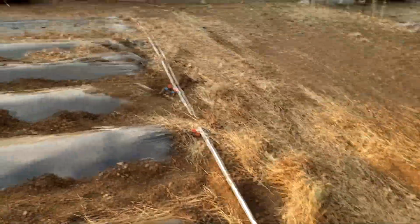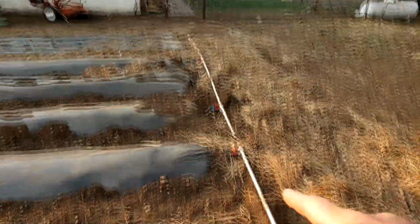Good evening. Welcome to 10 Barn Farm. We've been planting our garden, and our corn's already starting to come up. So the system we have going on here with this plastic mulch is working pretty good. I'm going to show you some of the corn. It's pretty awesome. So you can see our drip tape system here.